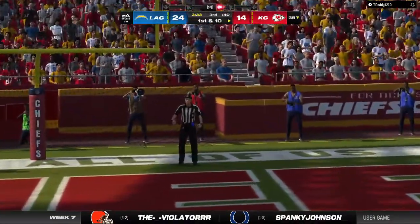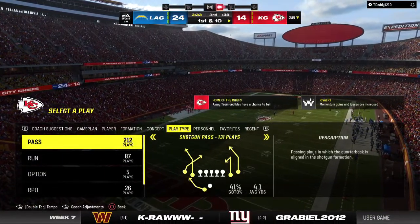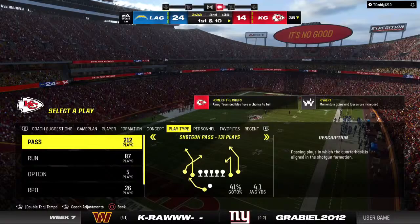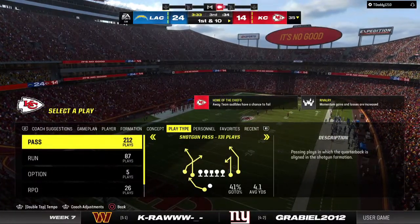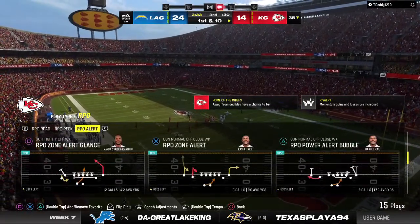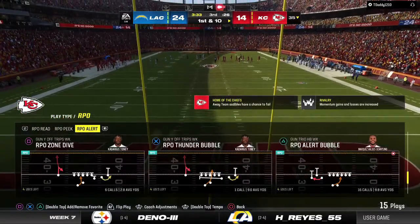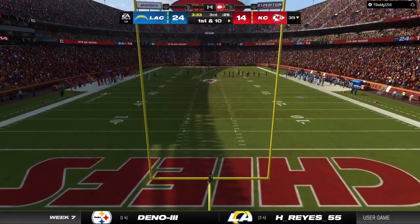And it bangs off the left upright and deflects away. It's no good. And the lead will hold at 10. So plenty of leg, but it's the accuracy there that lets him down. Yeah, he hit it really well. I think this might have been good from 55. But you'll see it just conk off that upright, and they're denied a chance at 3 points.